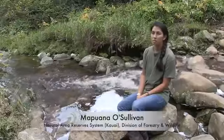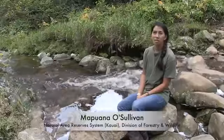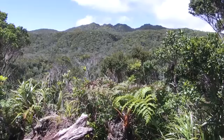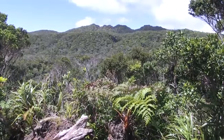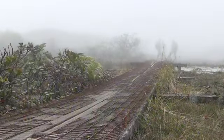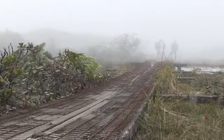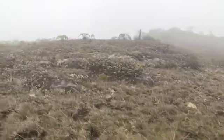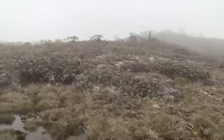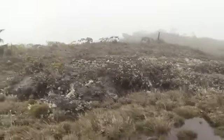Well, they are very representative of diverse native forests, and each of the NARs represents some different type of ecosystem. So up here in Hono o Pali, you have a variety between lowland dry forest to the mesic to wet montane bogs. So we definitely have a variety of ecosystems, and a lot of them have over 200 native endemic species.